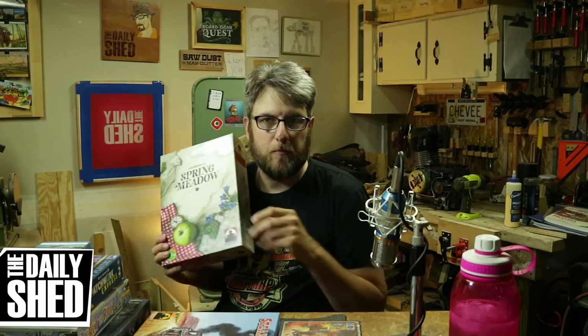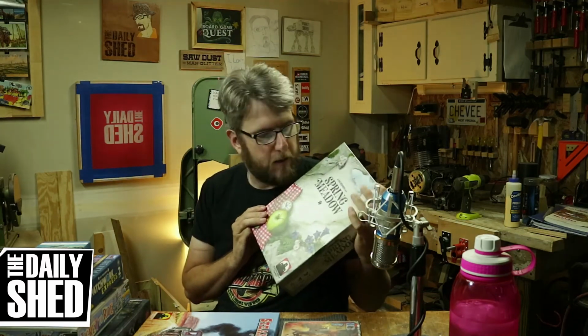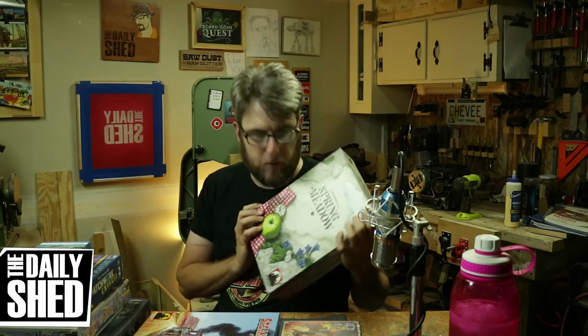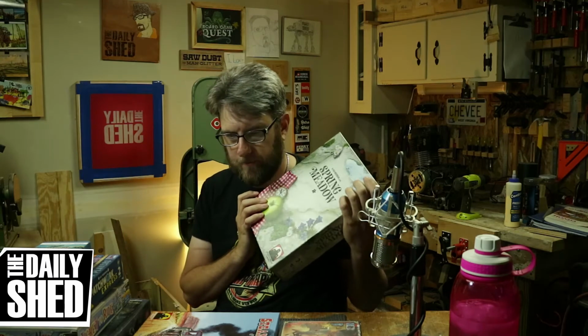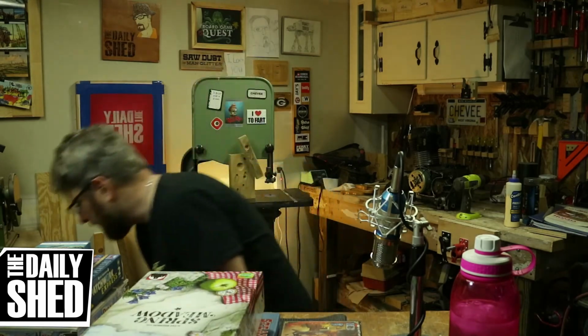Spring Meadow is another Uwe Rosenberg tessellation game in the same vein as, what's the one I got last year with the cats and the pots? Summer Garden or something. Spring Garden? No. Fall Garden? I don't know, whatever. I really like the tile laying games, so I thought I'd try it.